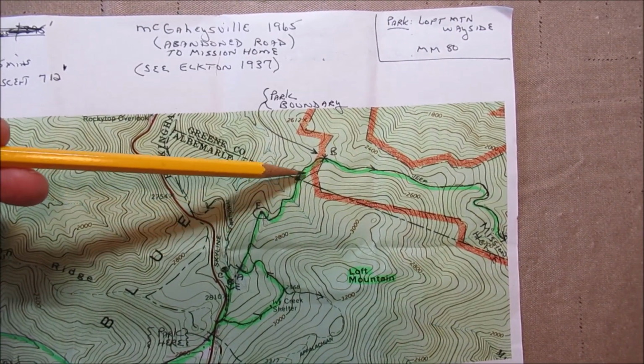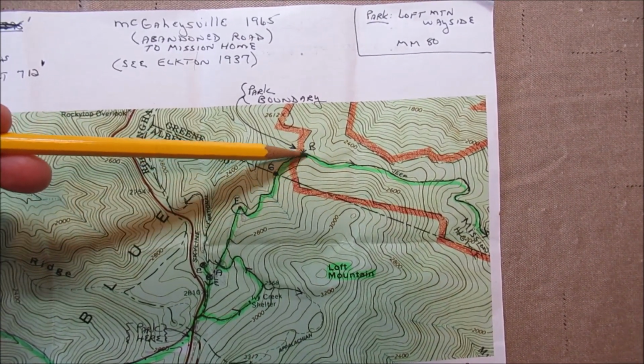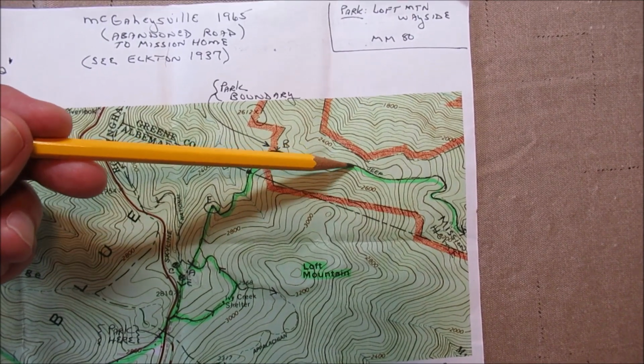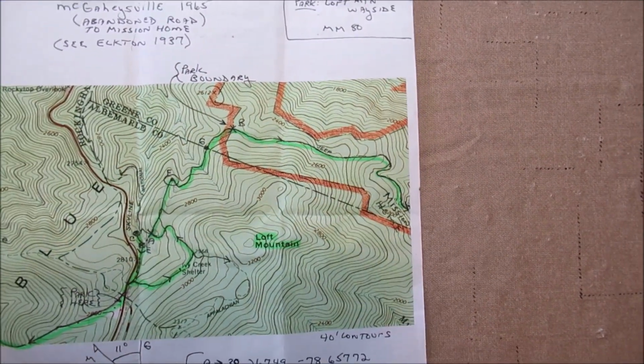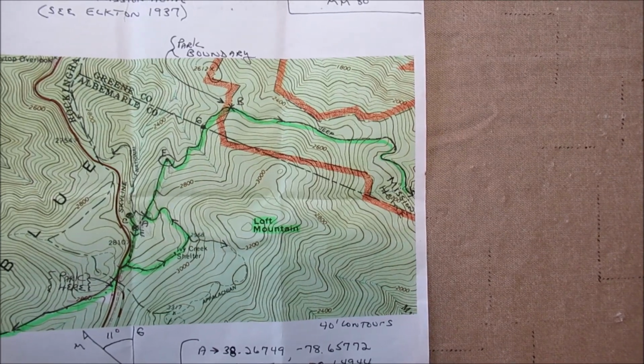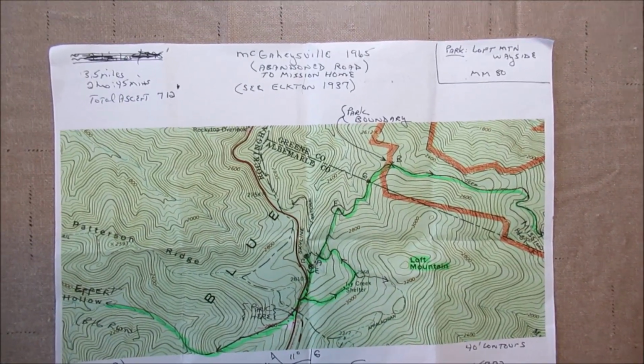Looking on Google Earth at the historical wintertime imagery, you can see traces of this road heading on down to Mission Home. And that was the hike for today.